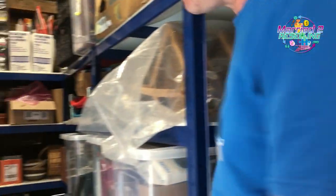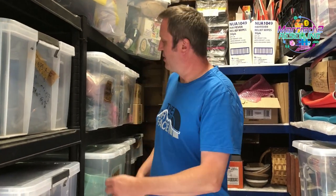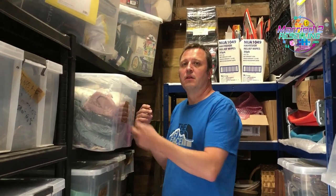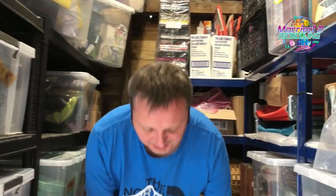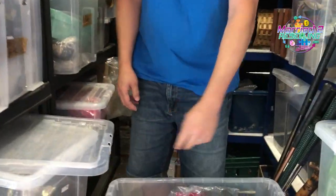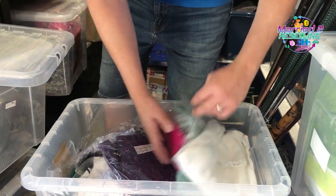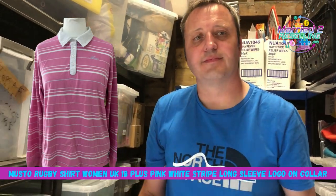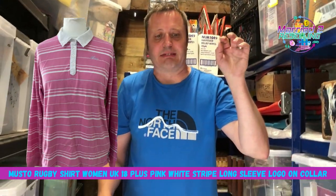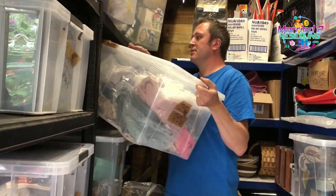And then we've got a Musto rugby shirt women. So cool. M for Musto. I sent an offer on this, I think it was this morning. Well, it sold on the 29th of July. Today's the 1st of August. So that's magic. Maybe it wasn't this morning. Maybe it's like your Kettlewell top. Maybe it was a few days ago. It's pink and stripy. Beautiful. That cost £6.50, sold for £15.12. Had that since March, hence why it's gone a bit cheaper than we'd have liked.